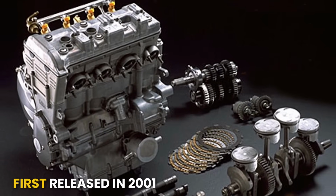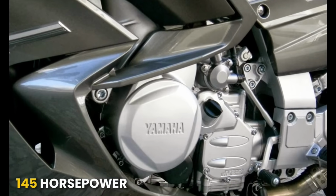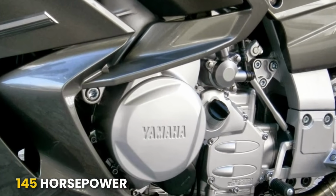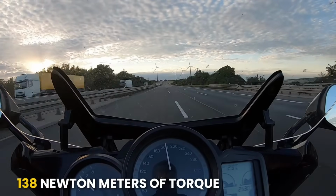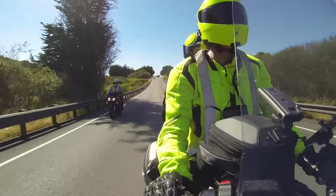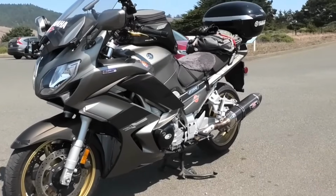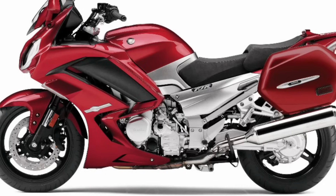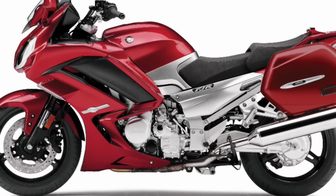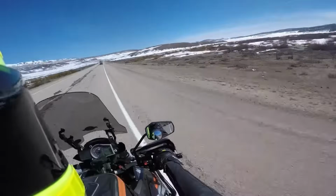First released in 2001, the FJR 1300's engine delivers around 145 horsepower and 138 Newton-meters of torque, launching this touring beast with surprising aggression. But what truly sets it apart is how effortlessly it does everything. Want to cruise across the country? No problem. Need to pass 5 trucks on a hill? Twist and go.